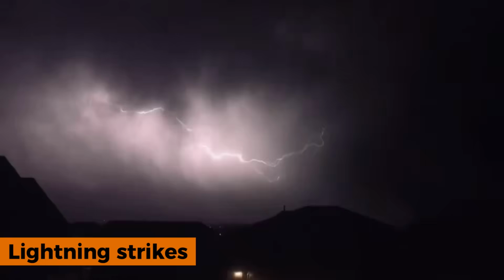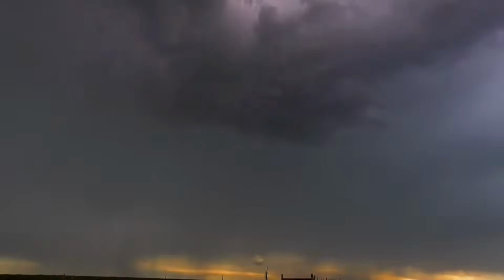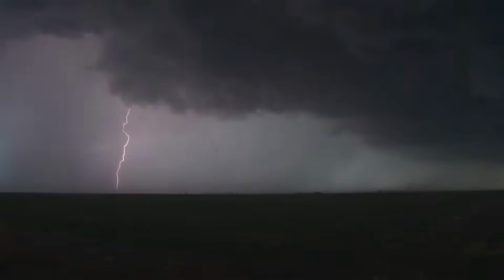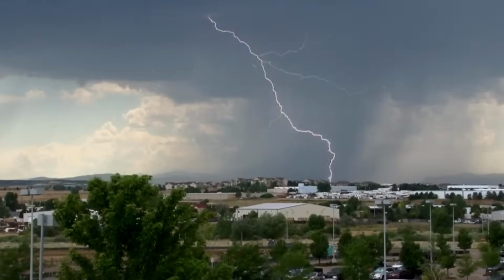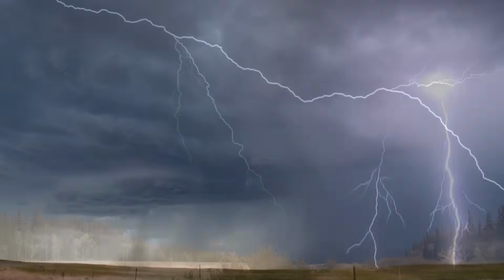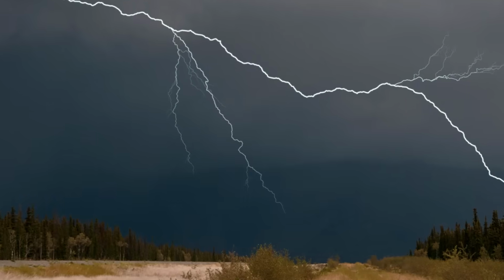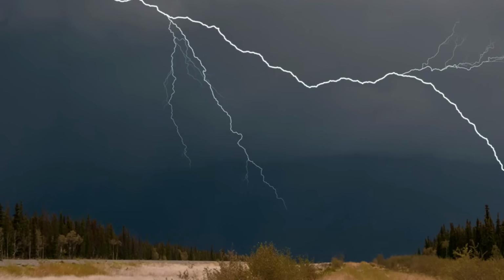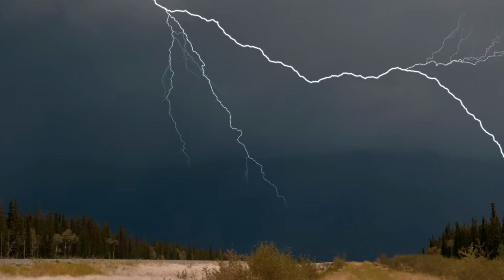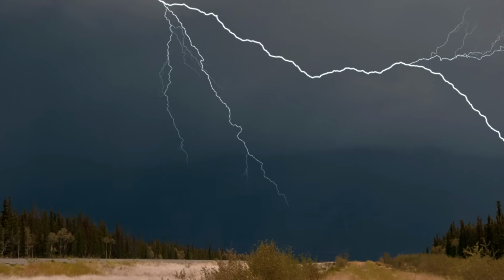Lightning strikes happen even in the Arctic, though much less often than in warmer places. The average number of lightning strikes in the Arctic is fewer than 1 per square kilometer per year, compared to over 70 strikes in tropical regions. When lightning does strike, it can ignite dry grasses, mosses, or the occasional patch of stunted shrubs. The Arctic gets so few lightning strikes that when one happens, even the clouds seem surprised.